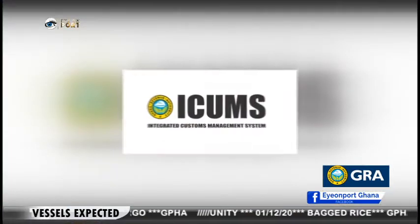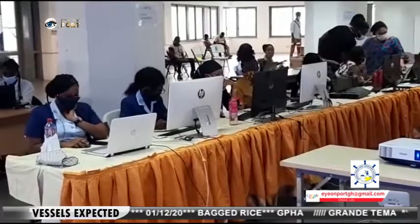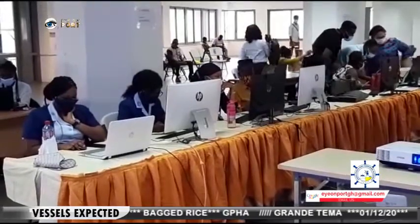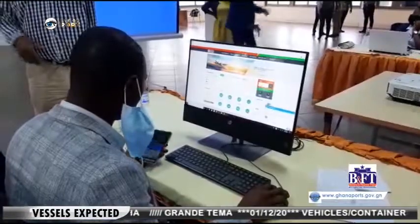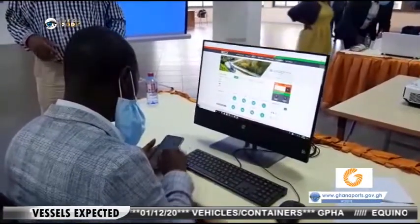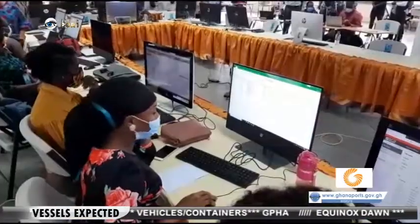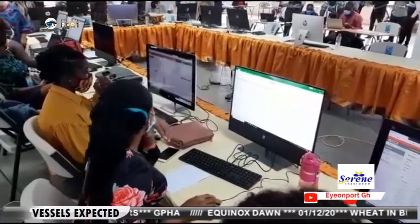He opined that some of the challenges that came during the initial rollout of the system were also due to users of the system being reluctant to learn the new ways of doing things, which is common with most new systems. He, however, said that the Icums team has been continually sensitizing users of the system at the various frontiers of the country, and that has seen significant improvement in users' understanding of the system.